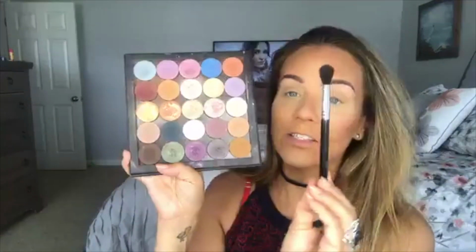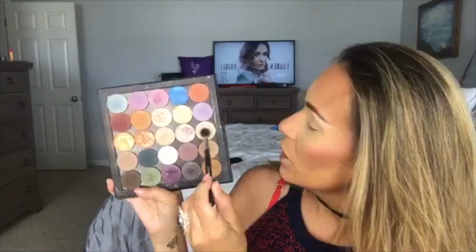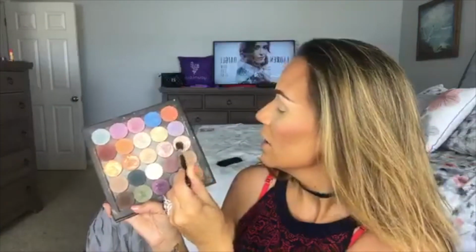I personally love the pressed shadows more just because they have primer infused in them, so they really do stay like crazy. Okay, so I'm going in with a clean blending brush. We are just going to pop on some of this Timid just right over top of the primer. This is just gonna help all those shades that we're about to do mix together.